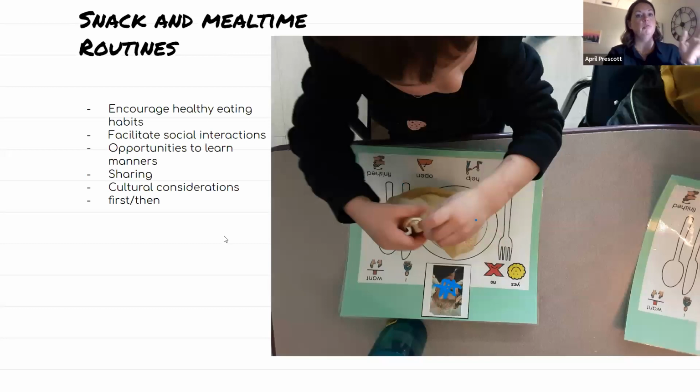Okay, moving on to snack and meal times. This can be a really big area for preschoolers in that, again, we don't have control over how meal times look at home. And so they often come into our school environments with different expectations, beliefs, values around food. So that's number one, is that all of this should have cultural considerations, okay? But within those routines, we're encouraging healthy eating habits.